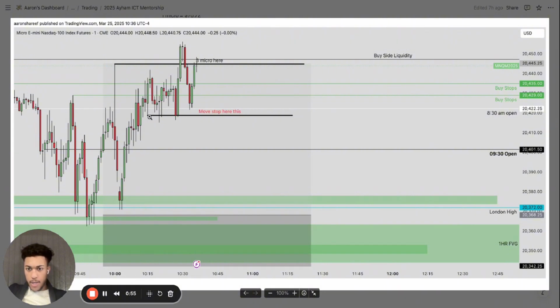because this was an order block at the time when I had this here. That's why I moved my stop right on this level. And as a result, I ended up getting stopped out. But overall, still a great day. Trade ended up being 1.83%. So, not too bad. But yeah.